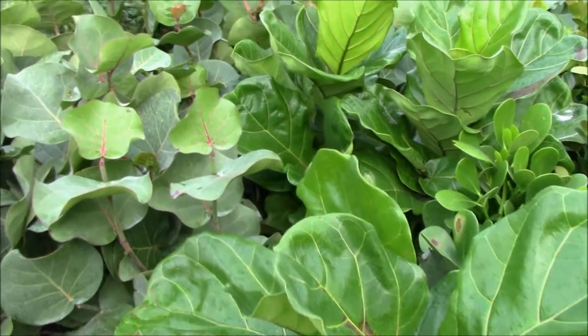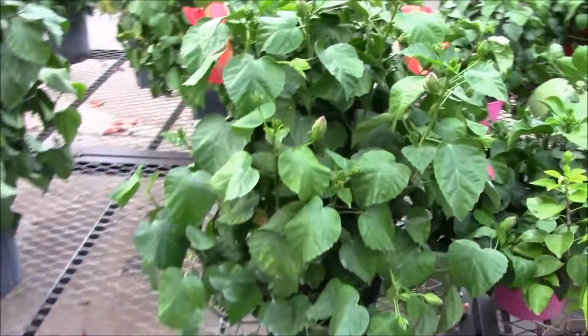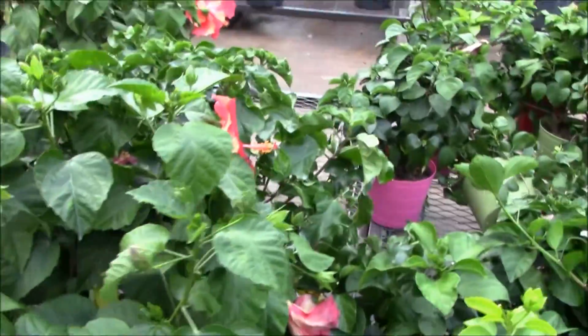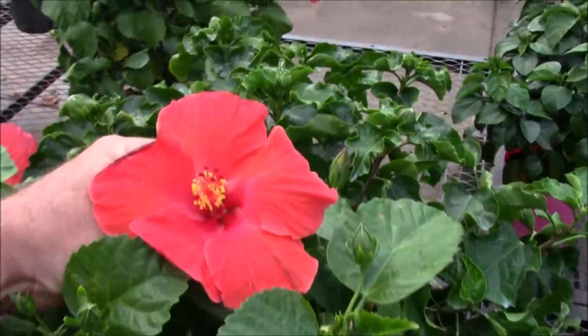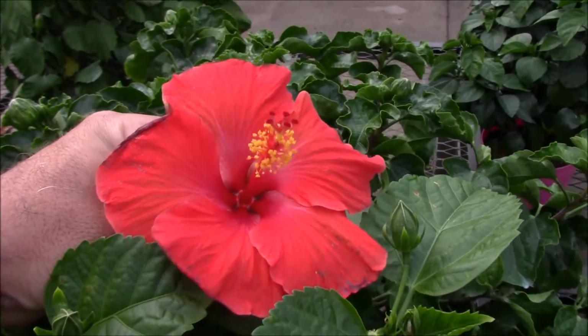Other than that, I think that's about it for edibles. Oh, here's an edible that you might not know about. This is the hibiscus. Watch out, there's a bee. Woo! Yeah, almost got a bee sting. Glad not, thanks, Jonathan. I avoided the bee sting. Yeah, that's edible. That's a hibiscus flower. I'm sure it doesn't taste too good, but they can be eaten.